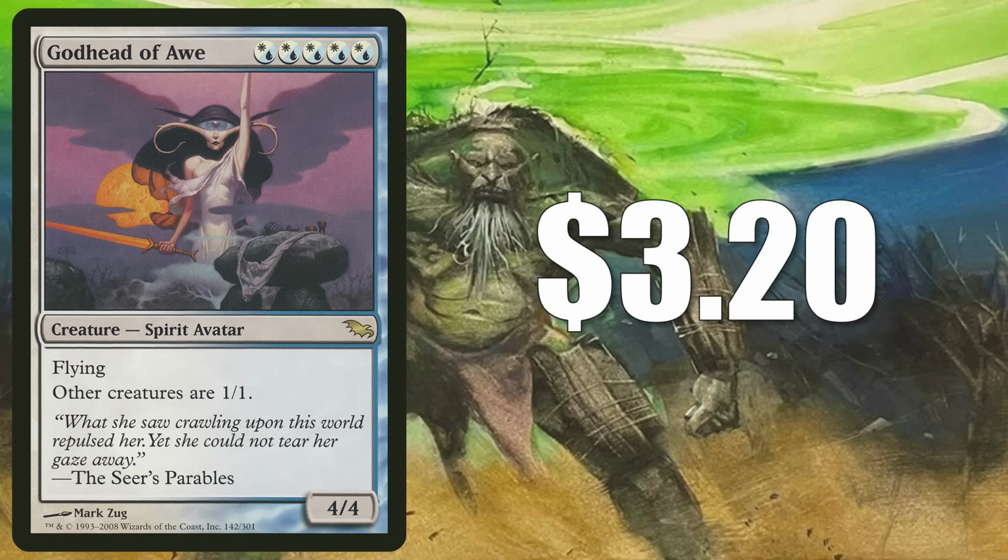Number 4, Godhead of Awe, $3.20. Another card that just sees random, sporadic Commander play. There are decks that might want something like this, but they would have to be very specific builds. If you had lots of ways to buff your creatures, for example, then I could see maybe running this.